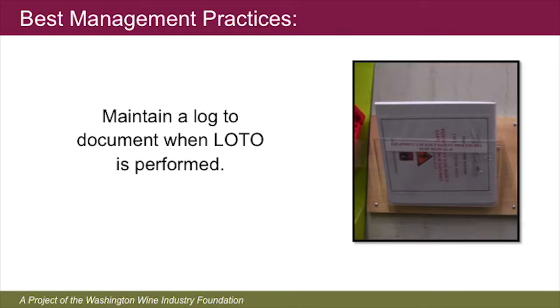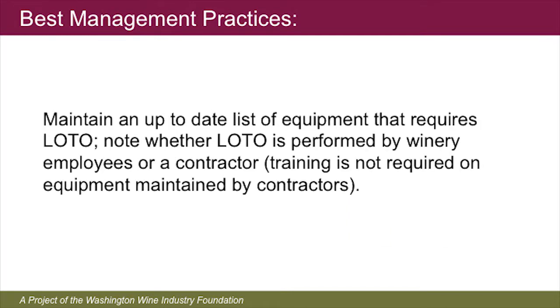It is also a good idea to maintain a log to document when LOTO is being performed. The log should identify the piece of equipment and the person performing the LOTO, and keep this log within your accident prevention plan. It is also a good idea to maintain an up-to-date list of all the equipment that requires LOTO procedures when servicing or maintaining, and a notation as to whether the equipment is serviced and maintained by winery employees or contractors, as training on the equipment that is maintained by contractors is not required.